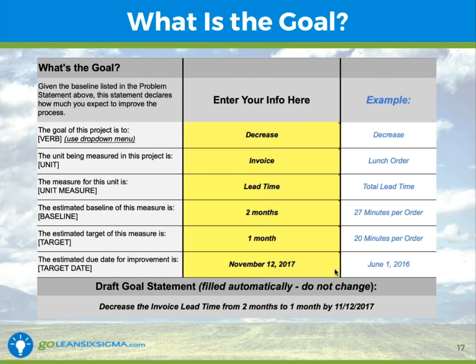So you don't have to write anything in the bottom. Just by entering your info into those yellow boxes, it's going to automatically fill the bottom box. So that's it. Those are your 3 questions that you're asking.